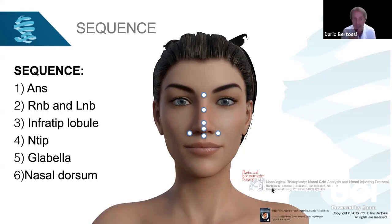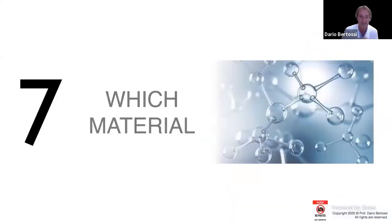then the glabella, and finally, only finally, the nasal dorsum, because if we start with the nasal dorsum, we will run after the projection of the nasal dorsum with injection of the tip, and we will have eventually an overprojected appearance, which we don't like, and we have to do everything again. And we have to remember that injecting the nose is prone to complications, and so we have to take care about one single shot. We do it and it's finished.